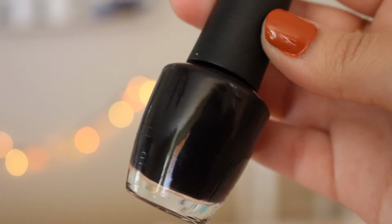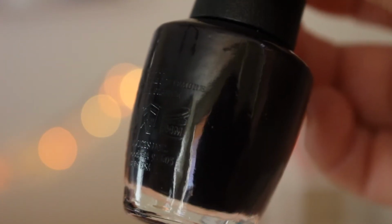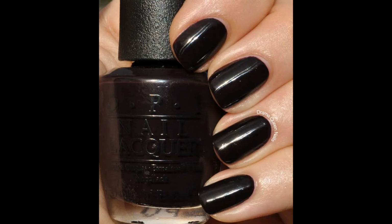And finally, the last color for the dark oxblood colors is going to be Lincoln Park After Dark, which is just a classic OPI. I think this is in everybody's fall favorites. It's a very almost black dark purple. It's chic and classy and super vampy.